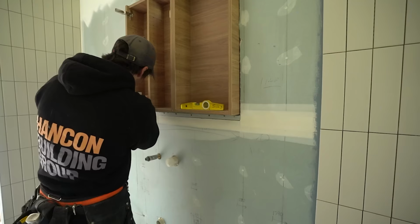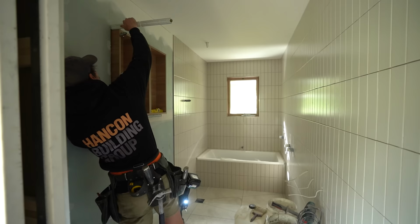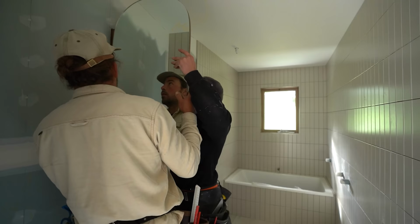So while I have a little chat with our tiler and ask very nicely for him to tile the rest of the bathroom, our builders are getting to work installing the Kato Lucy mirrored cabinet from Reece.